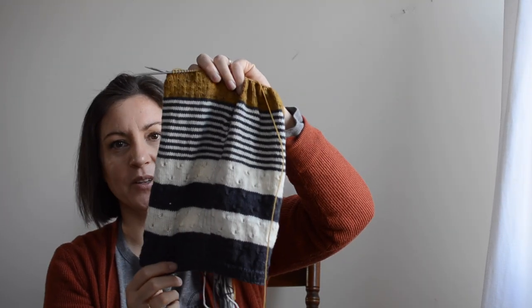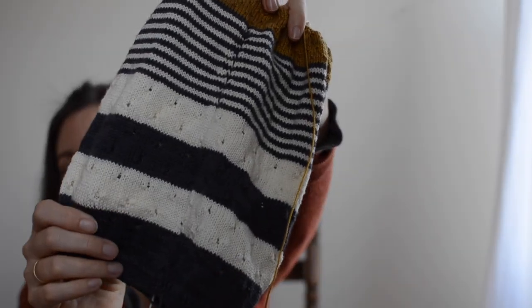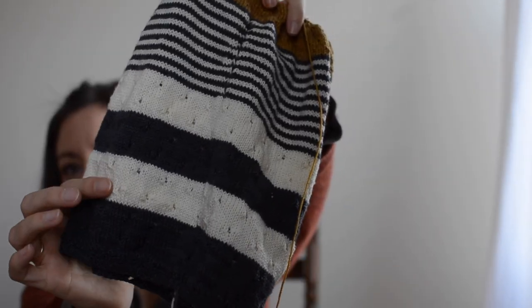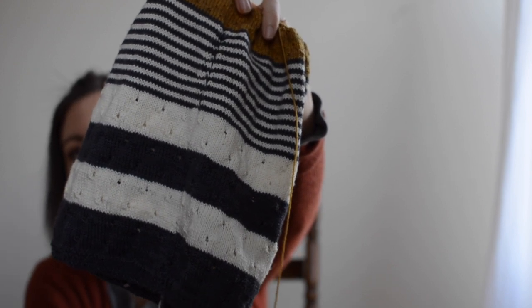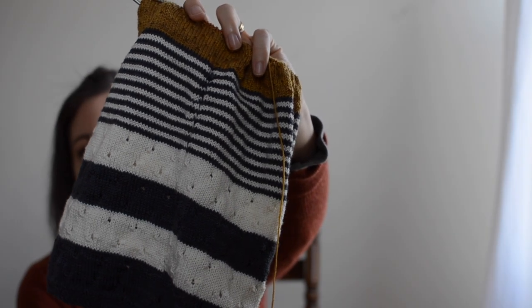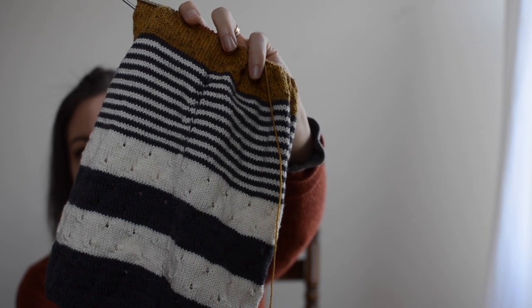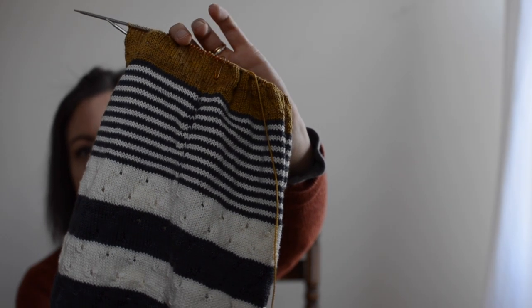And this was my first time doing eyelet. So I don't know if you can see those, but they were very fun to do with some yarn overs. This section here was not my favorite because it was just two rows, change color, two rows, and that's going to be a lot of ends to weave in.